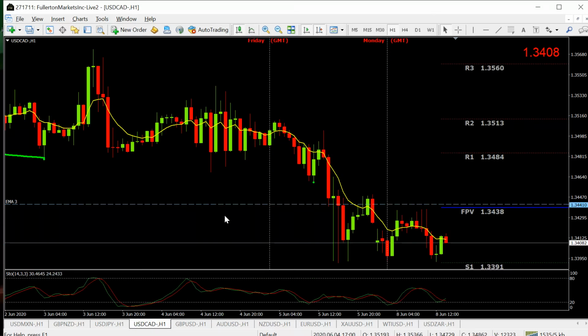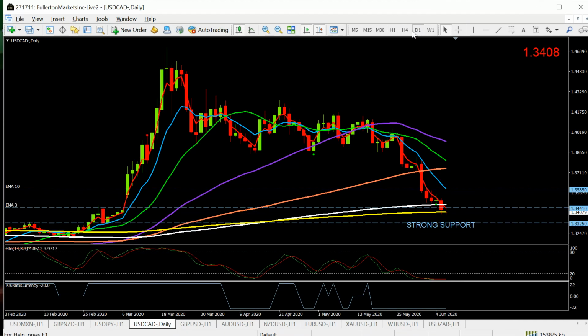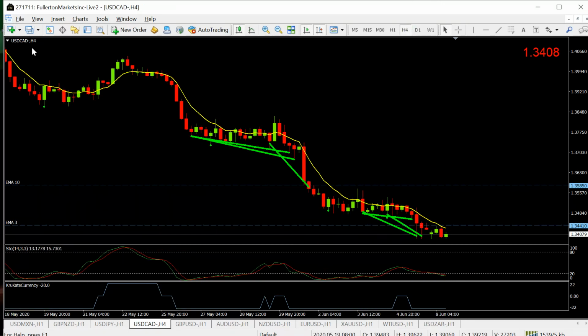And the USD CAD, terribly bearish. It did exactly what I said it would do a couple weeks ago. It fell off the cliff. Let's go to the 4-hour chart. Back up in here somewhere, I think. I said it was going to fall off the cliff, and it did. Just drop like a brick.